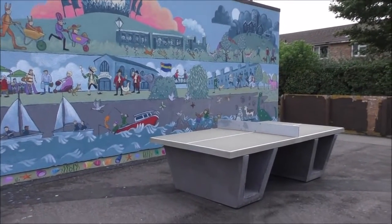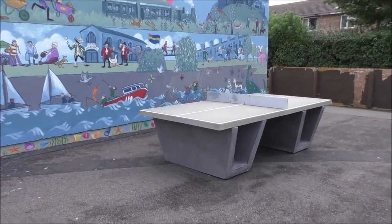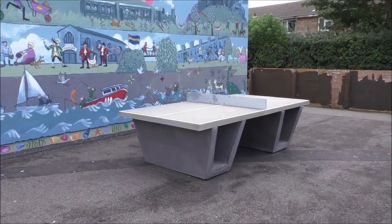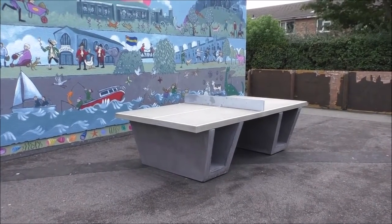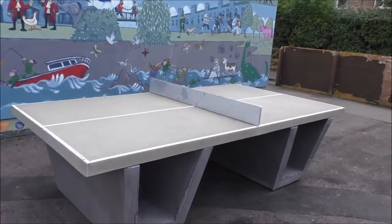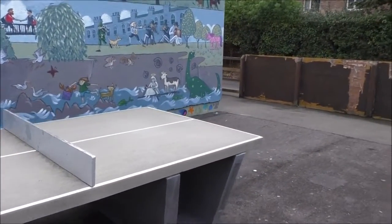Now there's a table tennis centre just the other side of this building, but here's an outdoor table which, in the recent hot weather, people might have preferred to use. Well, you look and see what you see.